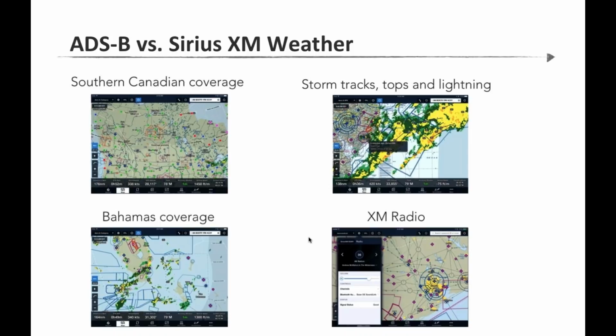It also has coverage further into southern Canada, sometimes up to 50 to 100 miles. So pilots flying in the southern parts of Canada are likely to get a much better signal and better coverage compared to ADS-B, which will just provide coverage really along the border of the US and Canada. Mentioned earlier, the storm tracks, tops, and lightning overlays, so it's going to give you more analytics on the actual thunderstorm activity. And this can be useful for the high altitude flyers if you're trying to top a weather system. Maybe not a severe line of storms, but some thunderstorms that you can get up in the high 30,000 foot or low 40,000 foot level to try to top that weather.